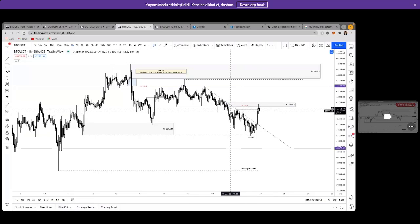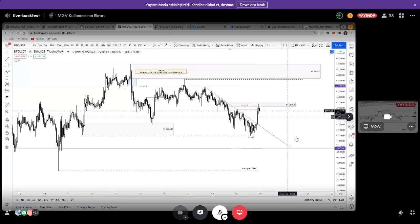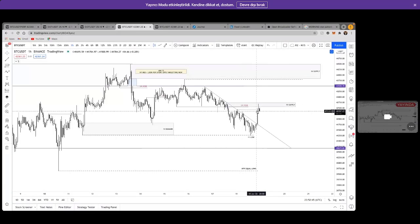In this case, I would look at the immediate supply after we got the hourly market structure break, in this case 42,500. The hourly low is sitting at 41,270 bucks, and we go to lower time frames.